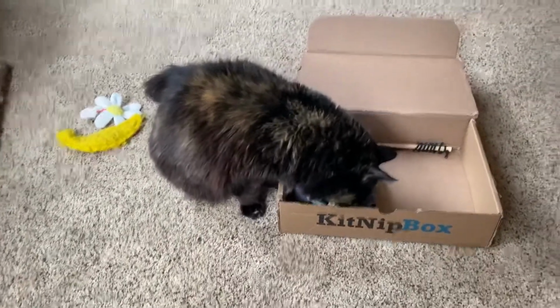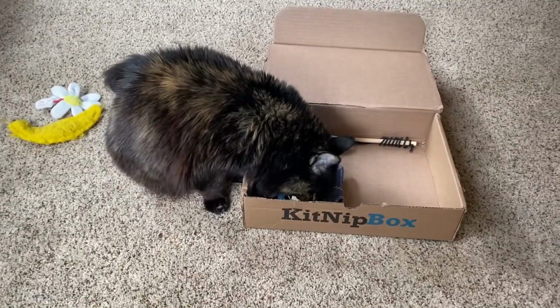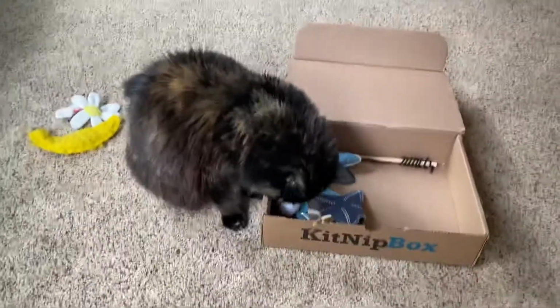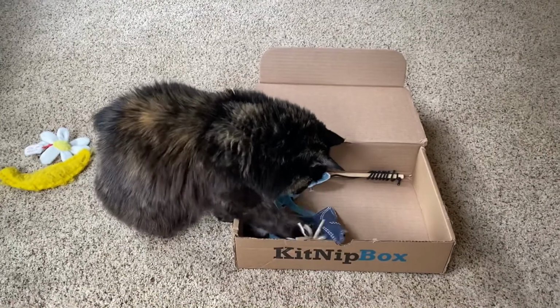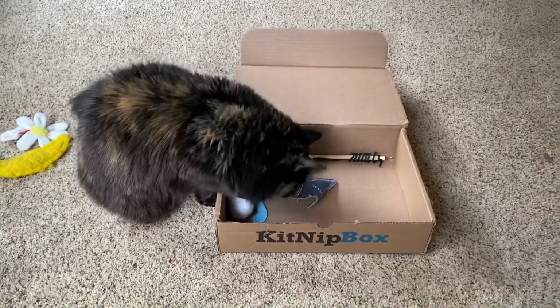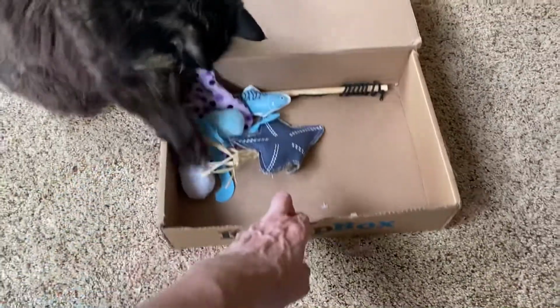Well, are we going to try something else, Lou? Let me see what else is in there. My finger's itchy. She probably got it when she was swatting at me with one of her nails. Here, let's pull it out up here closer to Mama.